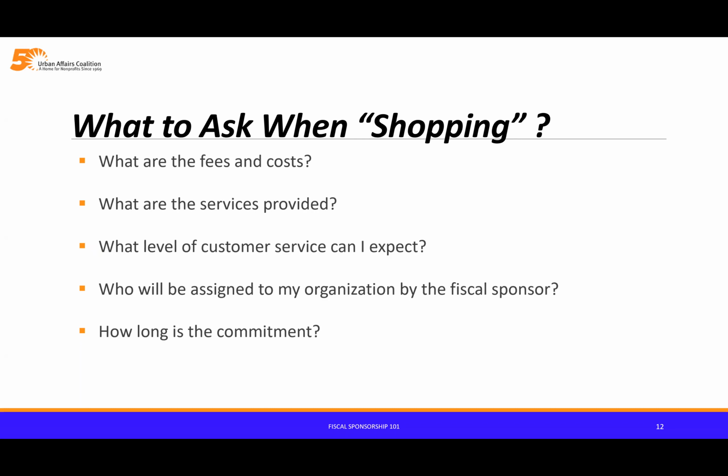They range between 5 and 15%. Admin fees, most charge between 10 and 12% for what they're providing. And that 10 to 12% really covers all the stuff that we talked about: the administrative management, the bookkeeping, accounting, HR, et cetera. And you want to look at the services you're getting for that.